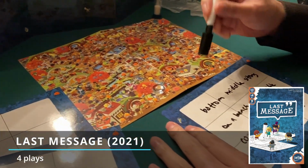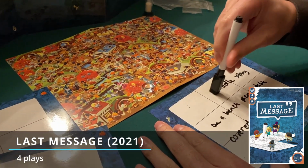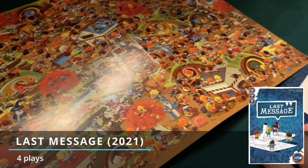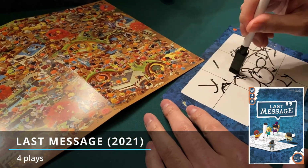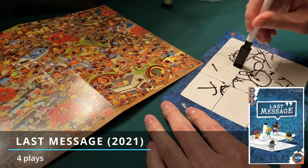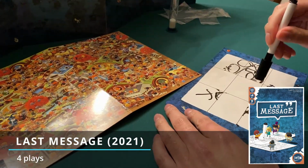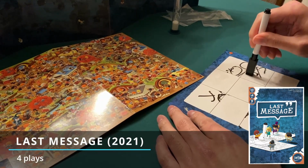So the way you give clues is there's a 3x3 grid, a whiteboard grid, and so you're drawing or writing things all throughout it, and then the murderer can erase some of the squares of the grid, so you only get sections of the clues. And our plays ended up really easy for people to guess the characters. The murderer always lost. We thought we would like it more than we did.